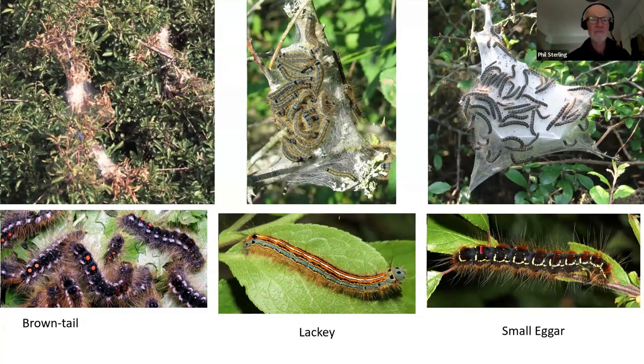brown tail. Come the springtime, the caterpillars grow rapidly, and the one key feature beyond anything else to be able to tell brown tail caterpillar from everything else is the two orange warts that there are down towards the back end of the caterpillar, two bright orange warts that stick out.